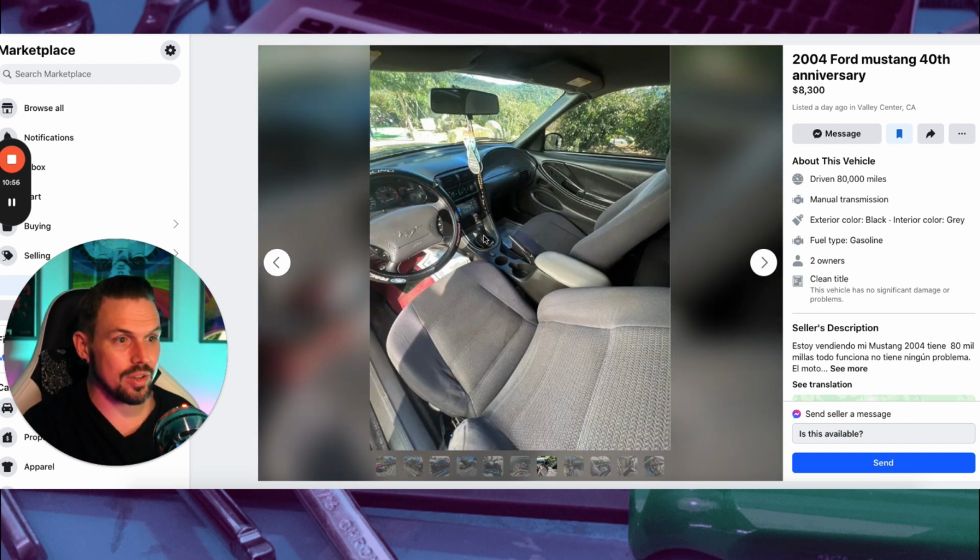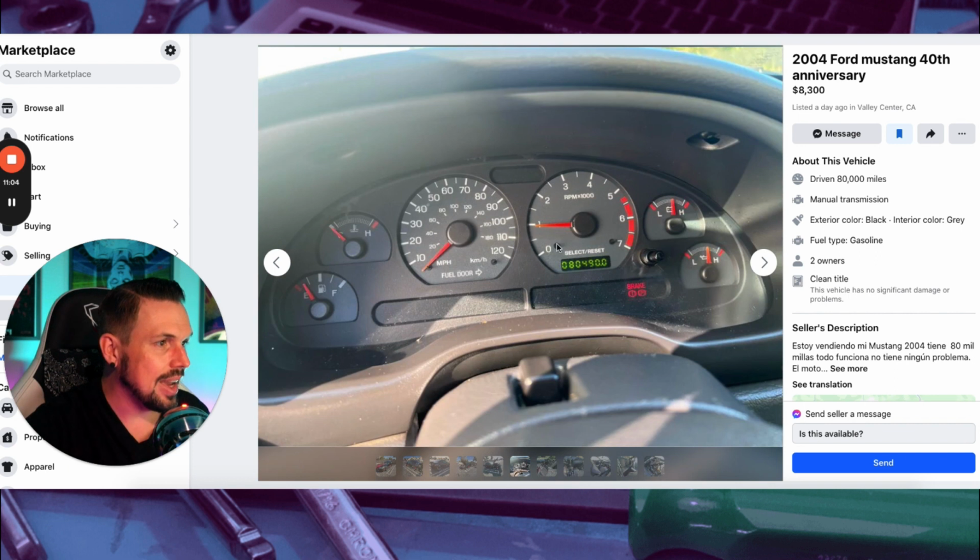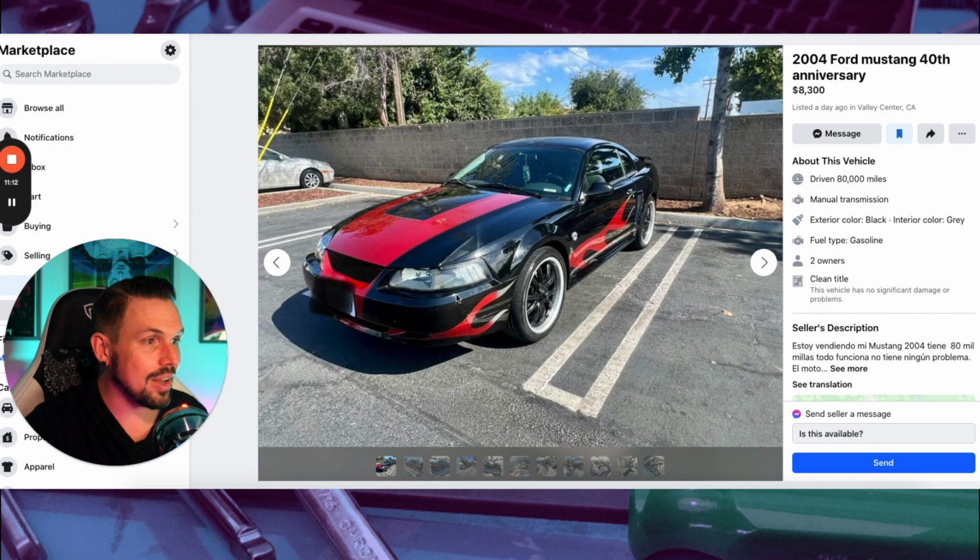Oh, it's a stick shift. It's interesting, I have been getting a lot of stick shifts recently, but also that does not justify an $8,000 price tag, because look, it's 80,000 miles for a new Edge Mustang. It's from 2004. It's a 19-year-old car. And the worst part is that it looks like that.